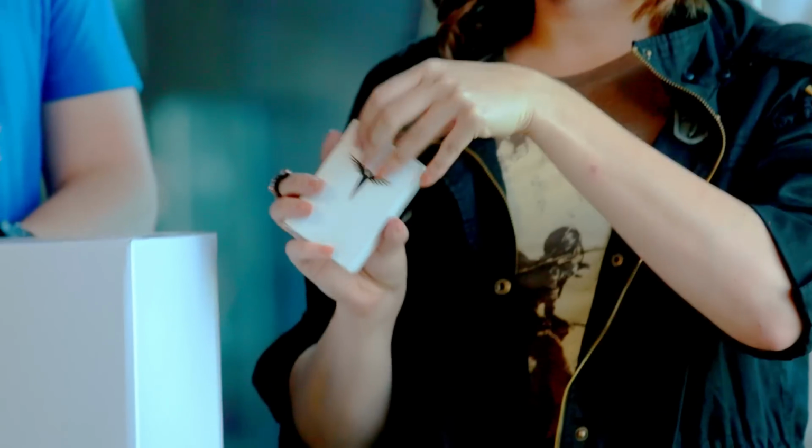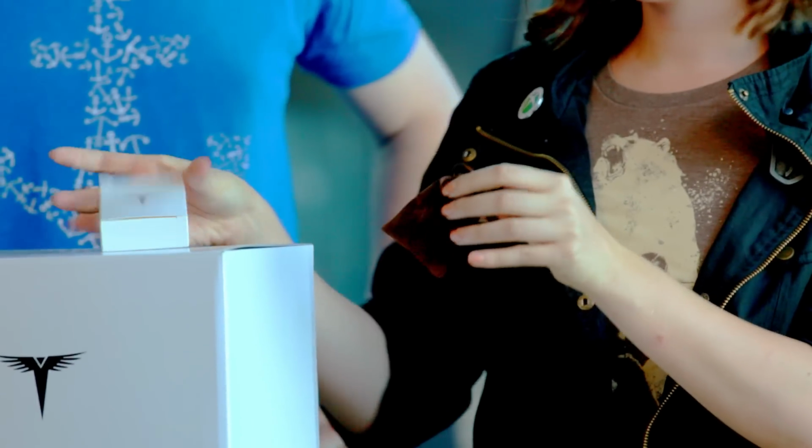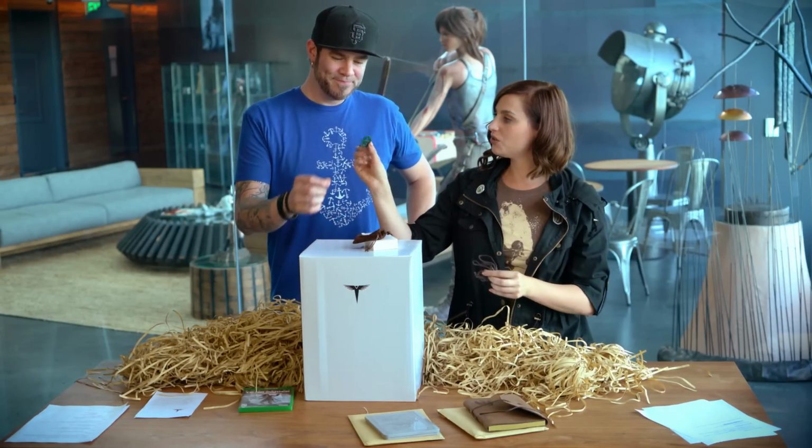I wouldn't recommend that. Next up, all right, in the tiny Trinity box, another very common request that we had is for the replica of Lara's necklace. How cool is that?